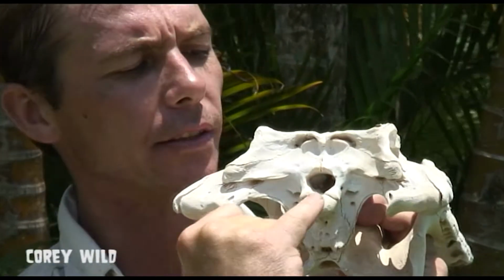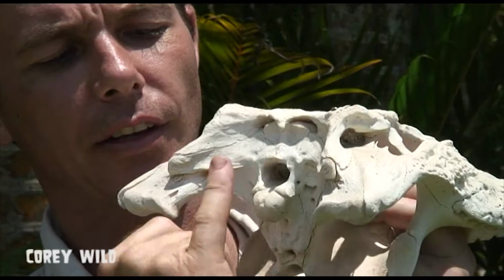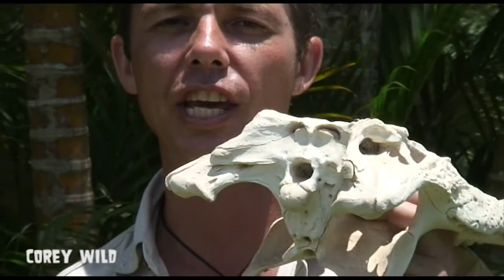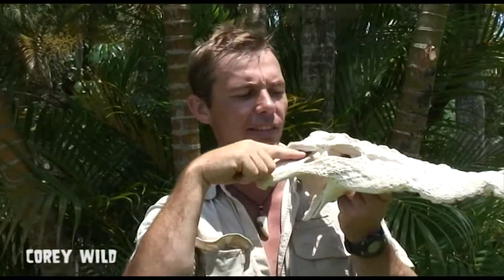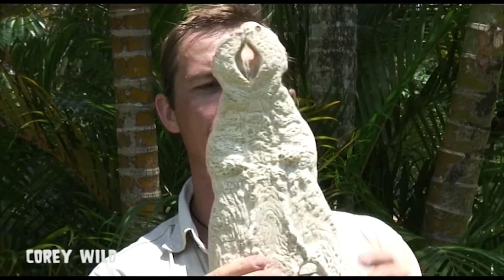Okay, have a look at this. This is the head off about a 3 metre estuarine crocodile. If you have a close look, this little hole in the back here, this is where his brain is. Now, a 3 metre crocodile's brain is about the size of half my pinky. He runs totally on instinct. You can see also on the sides here, this is where his ears are, his eye sockets, his nose, and you can see that really solid bone structure on the top.